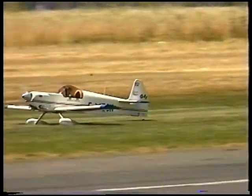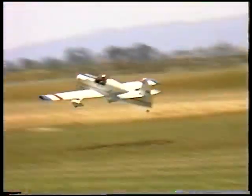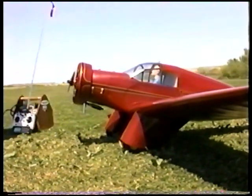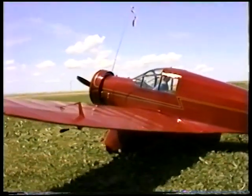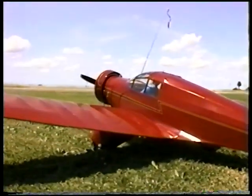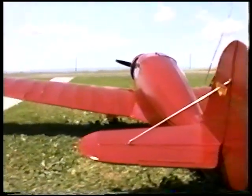Oh, he's going to try that again, looks like. No. There he is. This is Mike Brewer's Aeronca LC, freshly back from Top Gun 97. 19th place, Mike? Yeah. Mike came in 19th place at Top Gun at West Palm Beach, Florida.